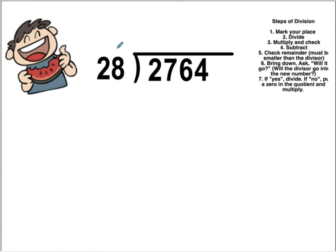Next, we have, how many times does 28 fit into 2,764? So remember, first step, how many times does 2 fit into 2? Well, 2 fits into 2 once. Now, 28 does not fit into 2. So, does 28 fit into 27? No, it doesn't. So now I have a dilemma because if I only put 2 here over the 6, well, 28 times 2 is 56, and that's way too small to go under 276.